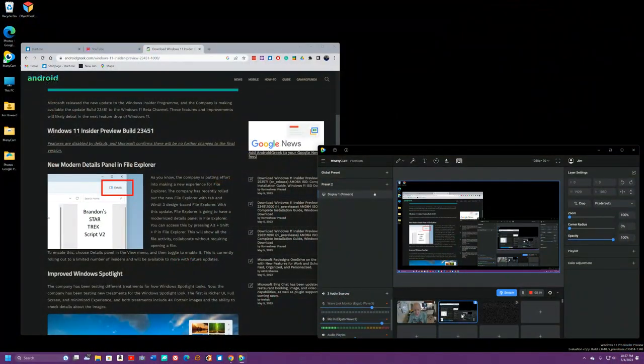New modern details panel in File Explorer. As you know, the company is putting effort into making a new experience for File Explorer. The company has recently rolled out the new File Explorer with tabs and WinUI 3 design based File Explorer. With this update, File Explorer is going to have a modernized details panel. You can access this by pressing Alt plus Shift plus P in File Explorer. This will show all the file activity and collaboration without requiring opening a file. To enable this feature, choose Details Pane in the View menu and then toggle to enable it. This is currently rolling out to a limited number of Insiders and will be available to more with future updates.